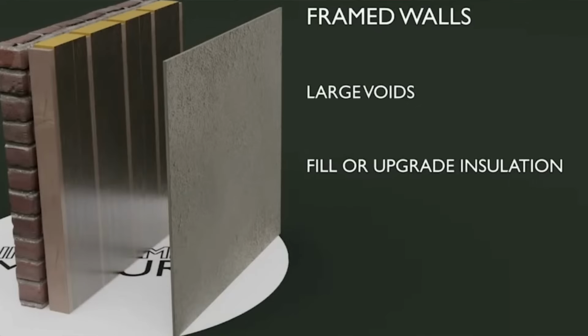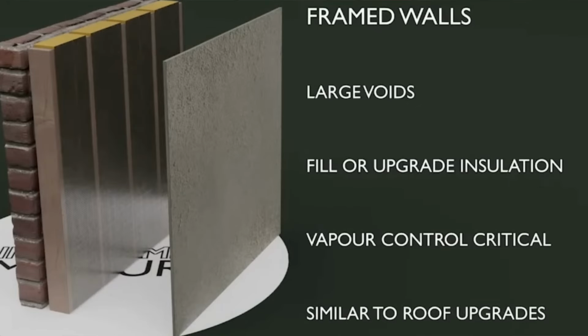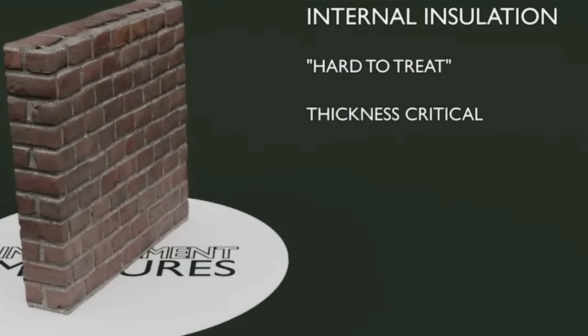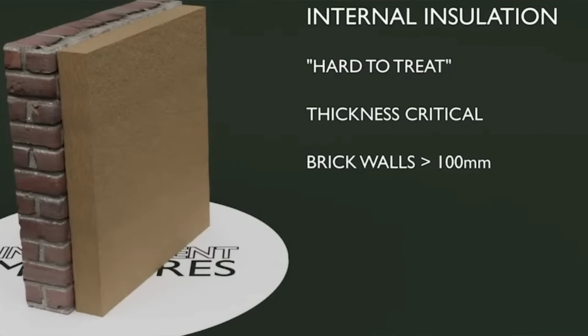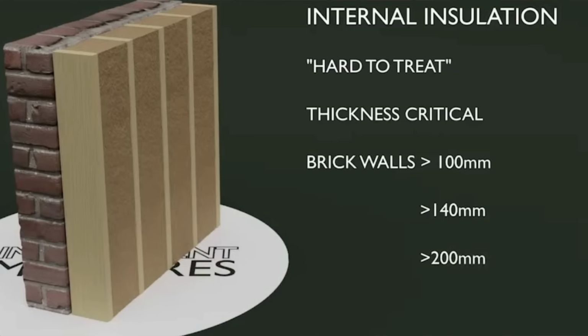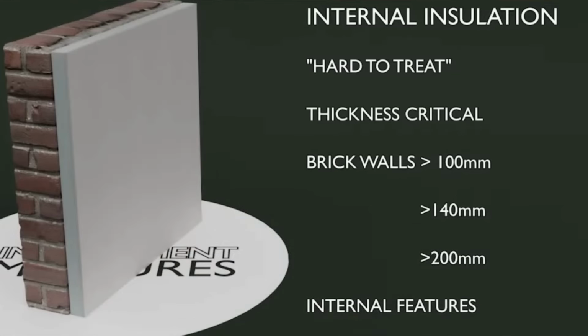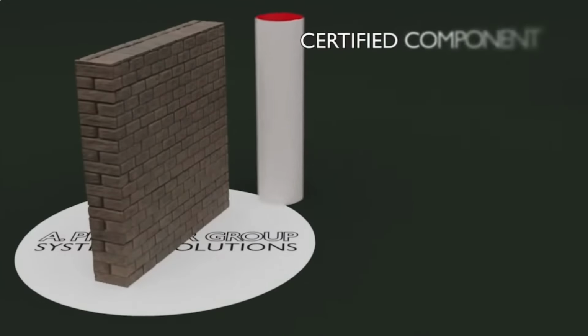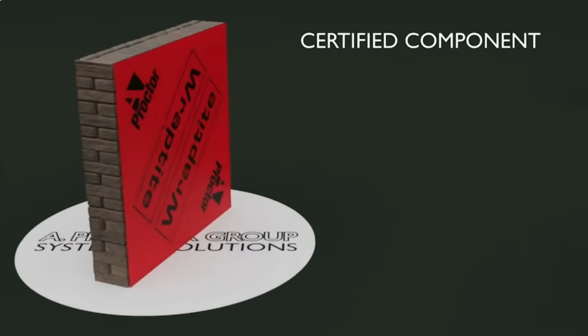I also watched this training video from the Proctor Group. Now they make various membranes for the construction industry and I've used several of their products in my own jobs. The video is over an hour long and packed with great info, but I was very interested in their solutions for making existing solid walls airtight. It is possible to plaster the inner surface, but that can be expensive and time-consuming. Proctor make an adhesive-backed membrane called Airtight that can stick to the inner surface of a brick or stone wall.